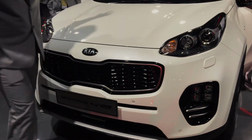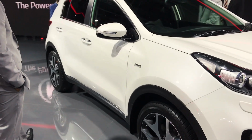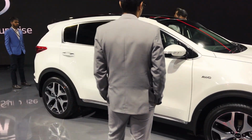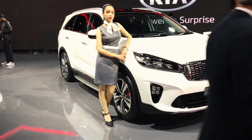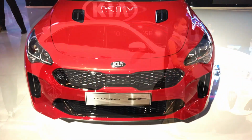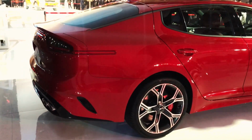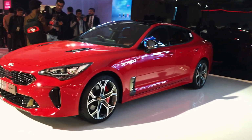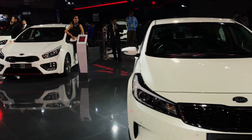The big launch of the Auto Expo was Kia. This was Kia's first introduction to Indian consumers and the first time Indian enthusiasts got to see Kia, and they had the entire range on display. Their small cars, sedans, SUVs, electric vehicles, even the performance car, the Stinger GT, all of them were on display at the stand, and this was the key message that Kia was giving to Indian consumers, that Kias are styled very beautifully. They are very nicely done, they look really interesting, very desirable and quite premium and upmarket.